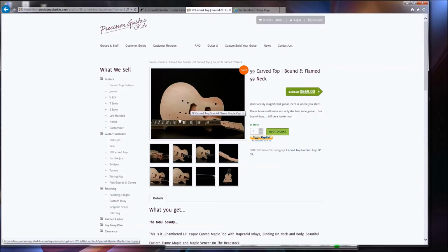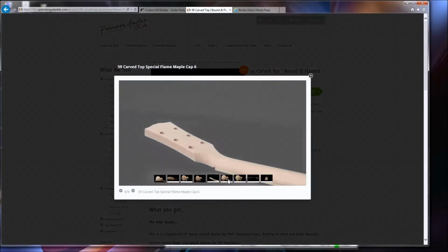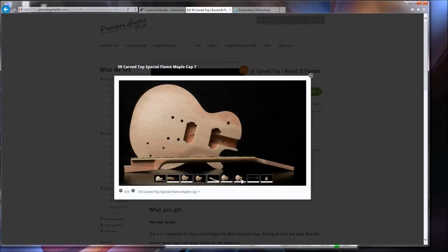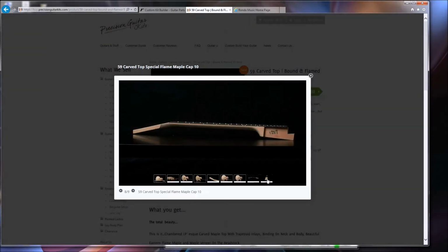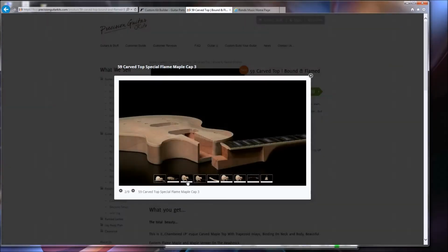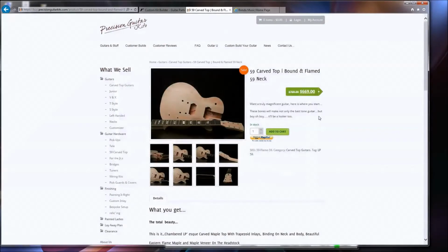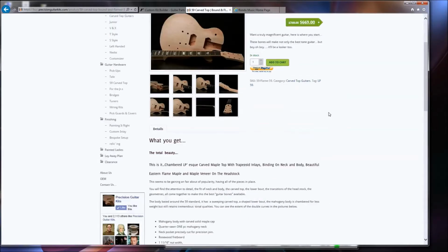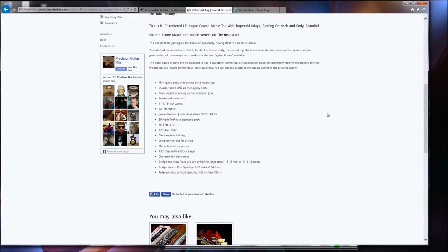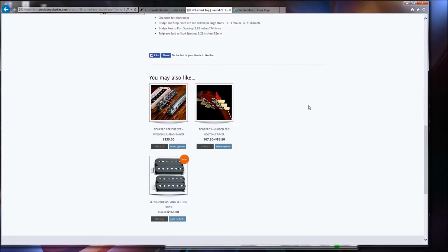Again, if you're wanting a flame top type of guitar body, these guys seem to have a good reputation in regards to quality kits, even though it's expensive. As you can see here, like $670. Even though, they do offer free shipping, which kind of makes up for it.